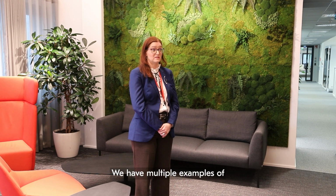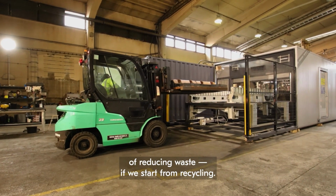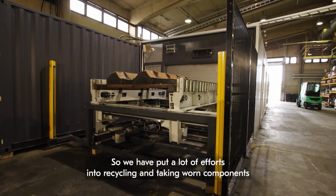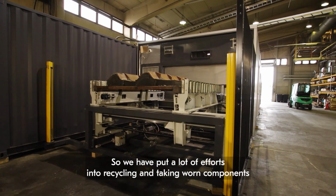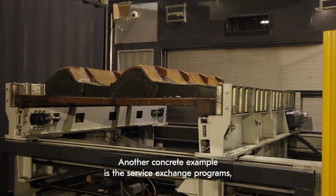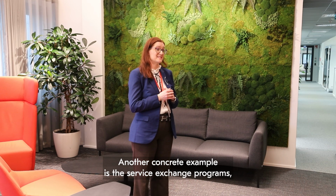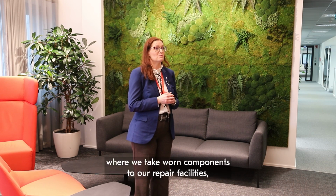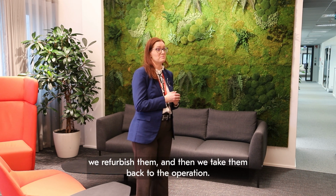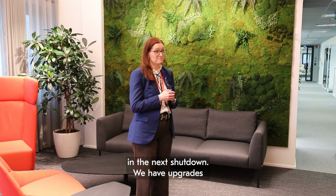We have multiple examples of reducing waste. If we start from recycling, we have put a lot of efforts into recycling and taking worn components back to our factories, to our partners, to be reused. Another concrete example is the service exchange programs, where we take worn components to our repair facilities, we refurbish them, and then we take them back to the operation in the next shutdown.